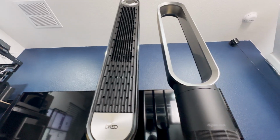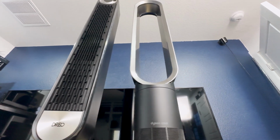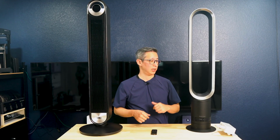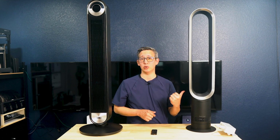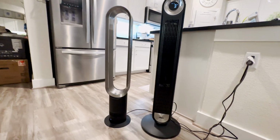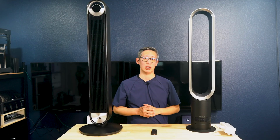Today we're going to be taking a look at and comparing two tower fan heavyweights. This brand new DREO Tower Fan 519S and the very popular Dyson Cool AM07. Now if you're shopping for the ultimate tower fan this summer, you'll definitely want to watch this video.